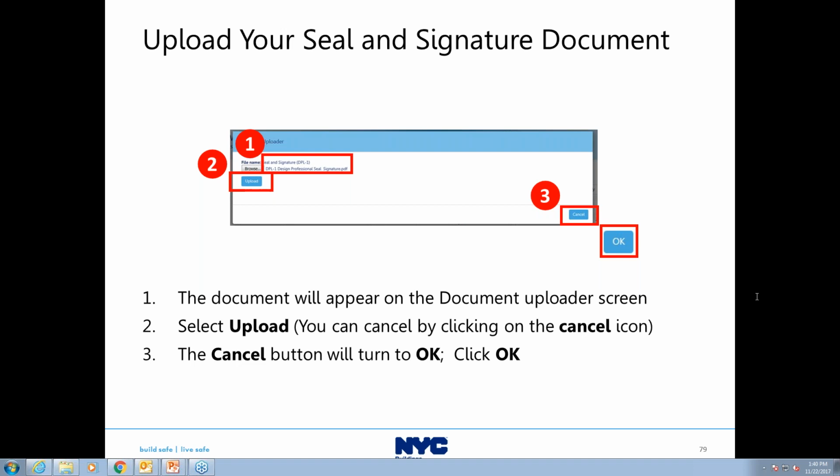Now, the other thing I do want to say about documents is based on the selections you make within the rest of your filing, other documents might become required. So that's why I talk about making sure that you save throughout the filing so that what you're going to need to upload is going to be current with the things you've already done within your form. Okay, does that make sense?